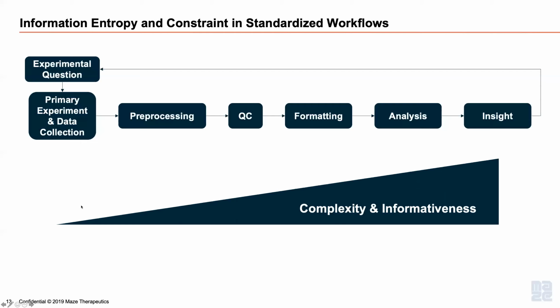So when you have that raw data, it's not very complex. It might just be a bunch of A's, C's, T's, and G's. It might be CT curves. It might be some measurement of the amount of light coming off of a fluorophore, but it doesn't really tell you very much by itself. And through the work of these different steps, you're creating more and more complexity to your understanding of what happened in the experiment. And hopefully you're also increasing the informativeness of that experiment to a scientist.